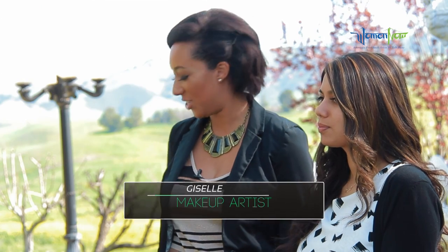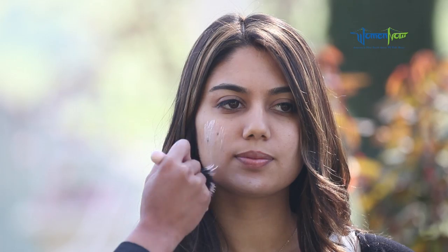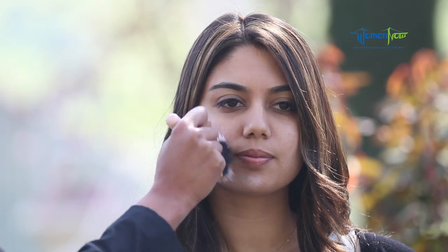Awesome. So this is going to be cool because we're going to start with a day look that's nice and soft and not too much. And it will turn into a night look easily, and it doesn't take a lot of effort either. So what's most important with makeup is proper skincare. So you want to make sure that you prime the skin. Otherwise, your makeup won't last all day, and you'll end up having to reapply at the end of the day.